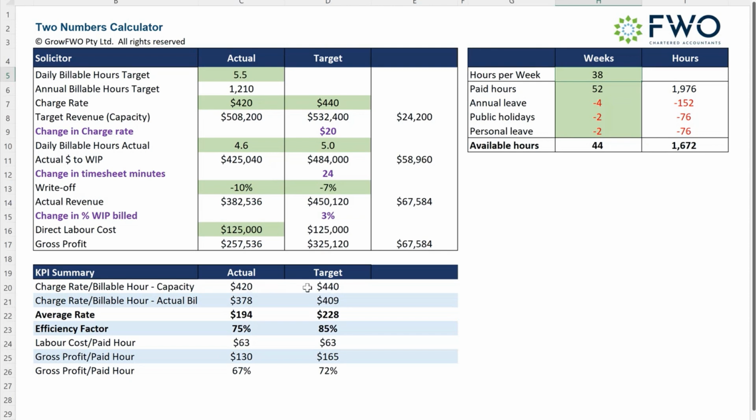So 420 goes to 440 on our actuals. Our charge rate per billable hour gets closer, therefore, to our actual expected charge rate, but our average rate has gone up from $194 to $228 without an increase in our labour cost. And it improves our efficiency factor by 10 percentage points, brings it up to 85%. Now that's just with a $20 increase, with 24 minutes a day, which is still half an hour short of expected budget, and then just a slight improvement in writing, so billing a little bit better. Significant improvements that makes in that average rate.